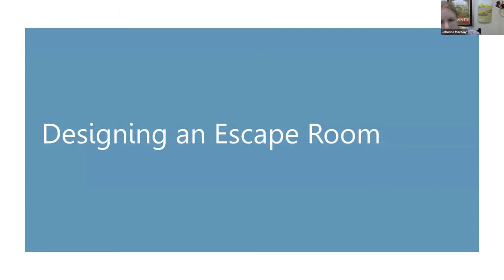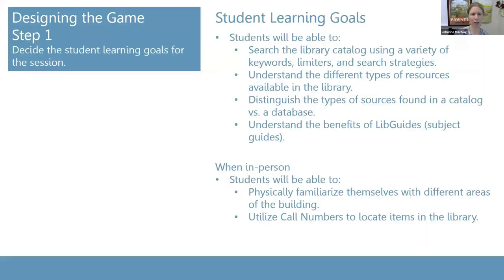Okay, so designing the escape room, and we actually use pretty much the same steps, whether we're doing the in-person or the Zoom. So it actually ends up being pretty much the same thing, except it's just a different platform. So what we typically do first, our very first step, is to figure out what the student learning goals are going to be. So what's the main thing we want students to be able to do by the time they are finished with this breakout activity or escape room?